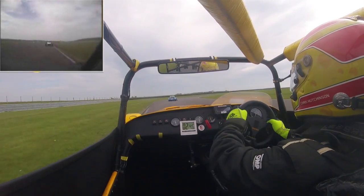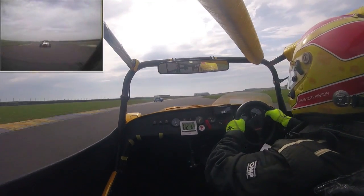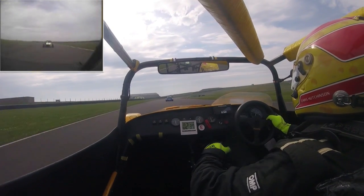Not the last lap, how long have we got left? 2 minutes. At least a couple of laps to go, yes. So this one and 2 more maybe. No, this one and two more.